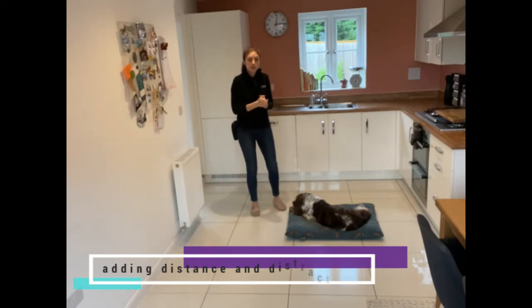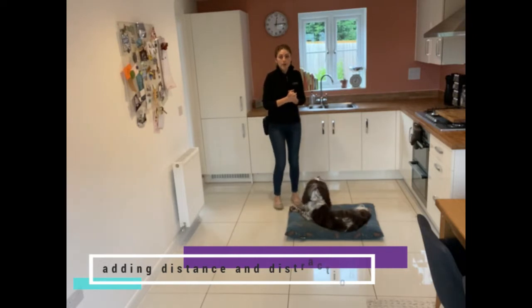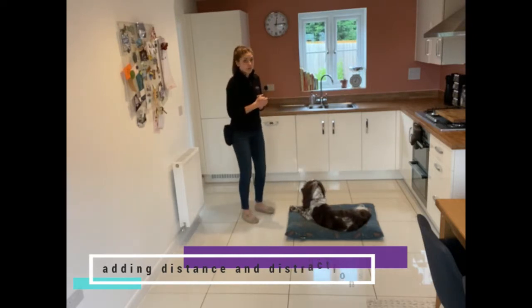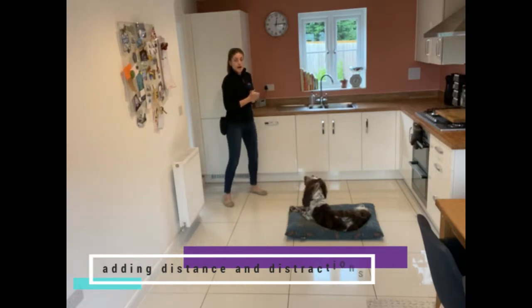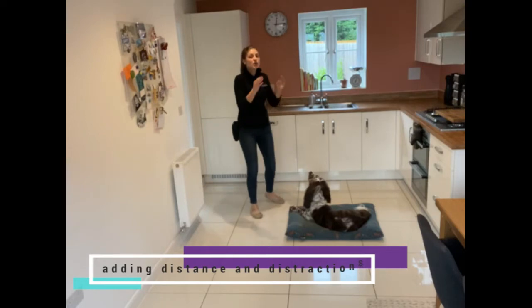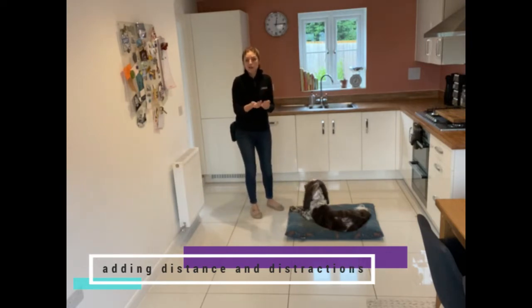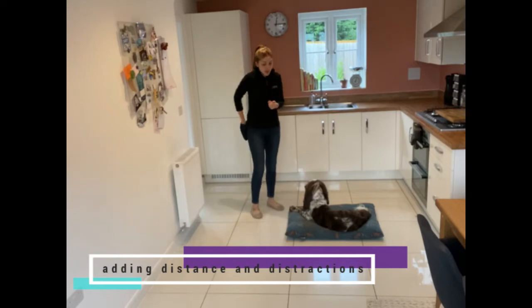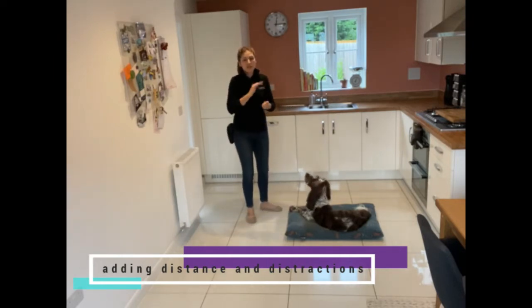Some of you are literally just going to be able to move around your bed like this, okay? Just starting off really, really small. Some of you are going to be able to do big steps and move away. Some of you are going to be able to turn away from them and walk away from them. This is solely dependent on your dog's personality, how good they are at things like waiting, okay? So let's say we've got some dogs that have never done this before, never done a wait, anything like that, okay?